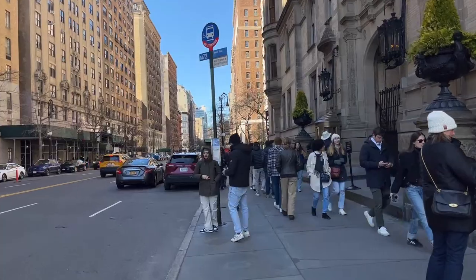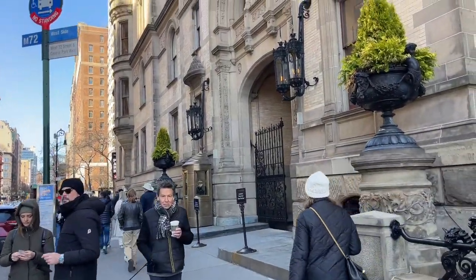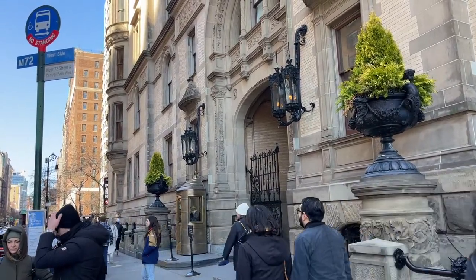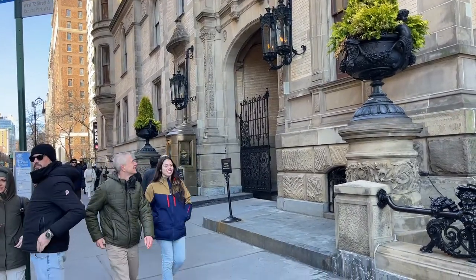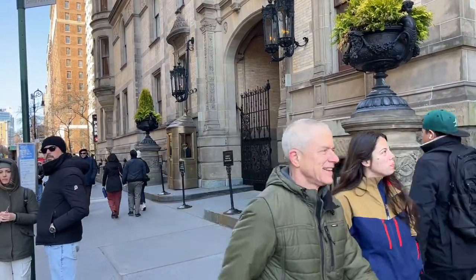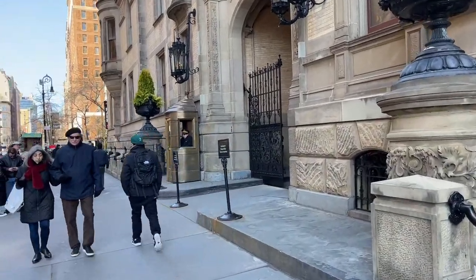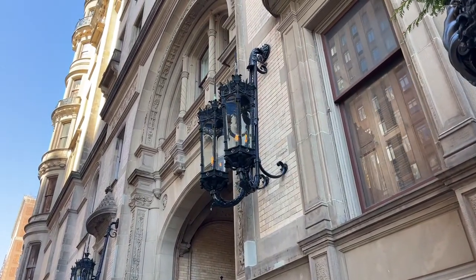Hey, Tracks 101. Yeah, we're checking out the Dakota today. Just an amazing architectural marvel here. This is the main front entrance. And you have those beautiful original gas lamps too.